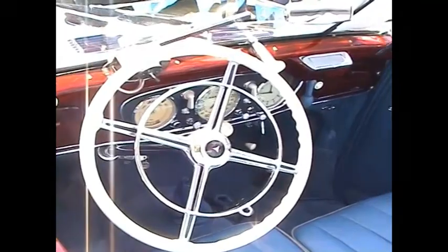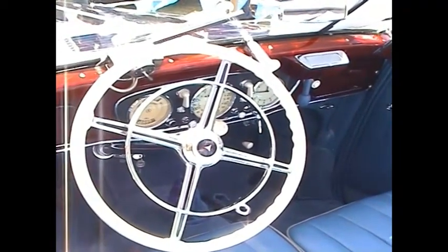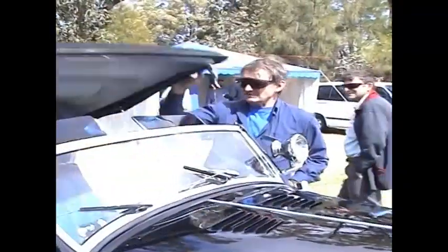A hundred boxes of parts were there, and it took me 6 months to separate the parts before I even started the restoration. Now, Ziggy, just looking back, what was the most difficult area you had? The hood. Okay, describe that.